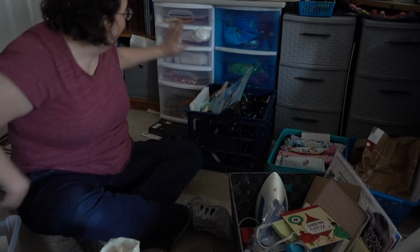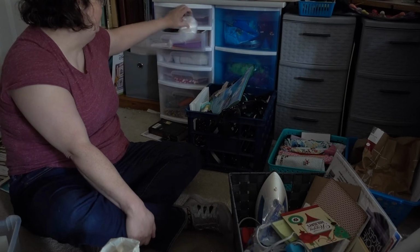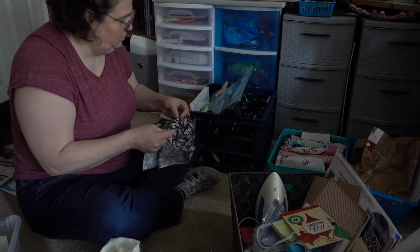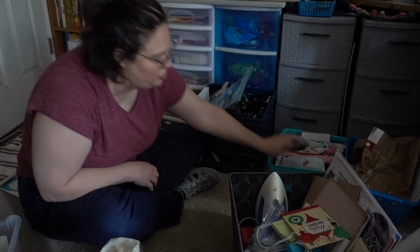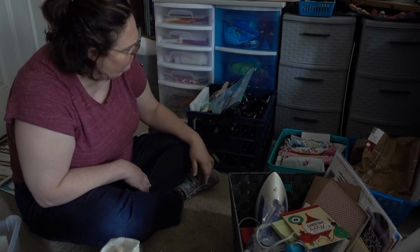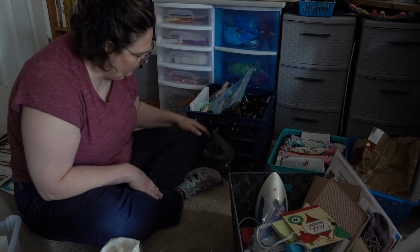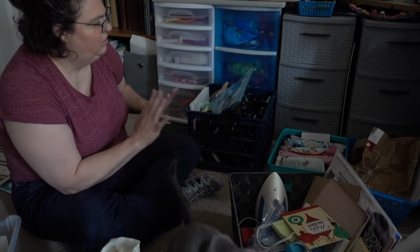So what's in these? This is perler beads. I have a tendency to have lots of little kids here, so we have a lot of perler beads. And then those two drawer cupboards are just filled with stuff. This one's all kid stuff for school, and the other one has memorabilia stuff that is waiting to get into an album or something. So I'm not touching those right now.